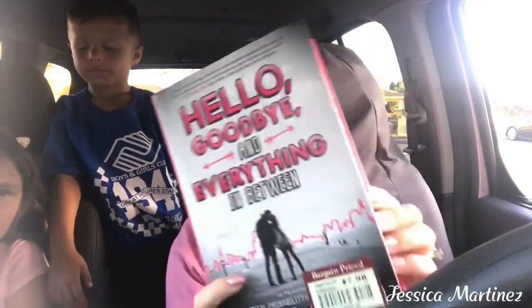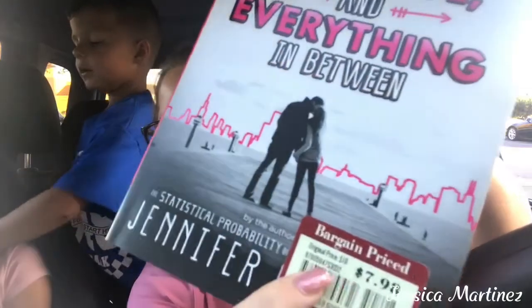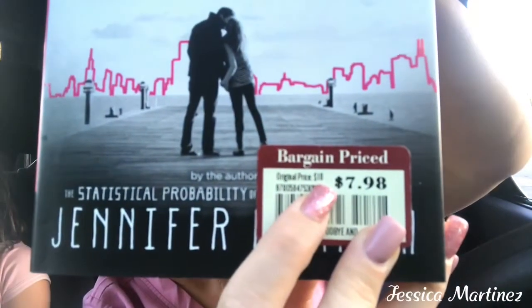So I got that book. Looks like it's a good read. And it says the bargain price is $7.98, and the original price, you can see, is $18.